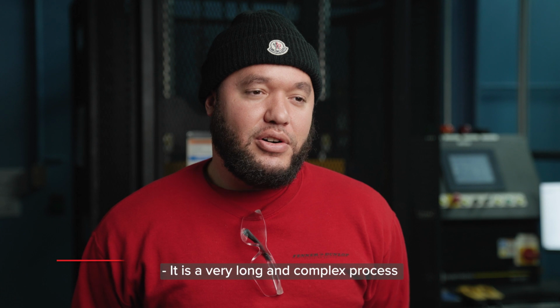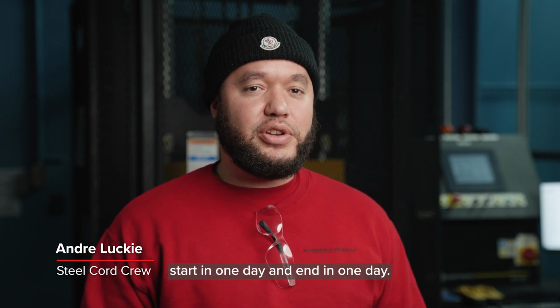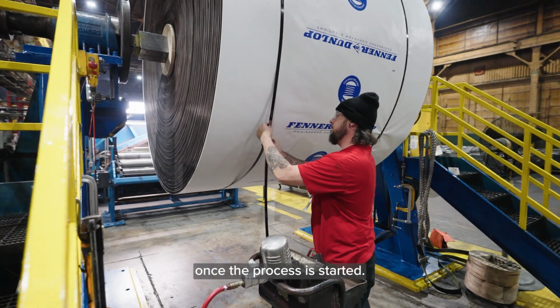It's a very long and complex process from start to finish. It's not something that we can just start in one day and end in one day. I mean, it takes several weeks, sometimes months, once the process is started.